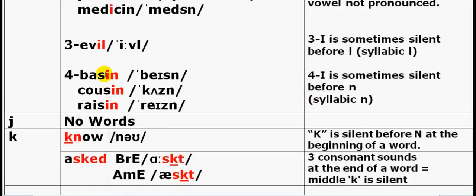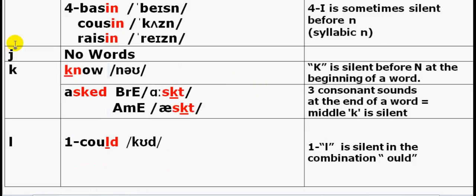4. Patient, cousin, razor. The rule: I is sometimes silent before N, syllabic N. No silent letters for letter J. Silent K. K is silent before N at the beginning of a word.